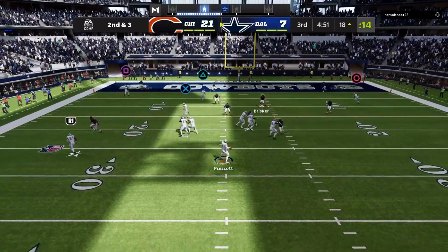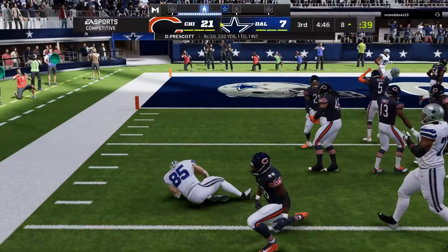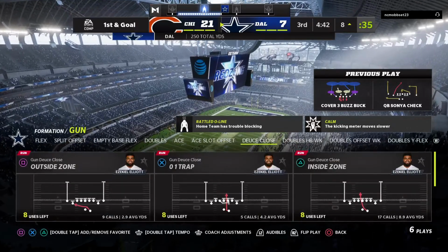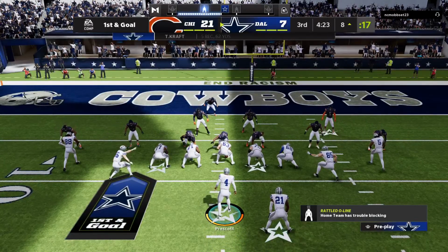Throwing on 2nd and 3. Prescott. And a quick throw here, that's complete. And they've got it inside the 10 at the 8. Boy, how about the speed with which this offense can get down the field? It's taken them no time at all to get down here. And now they're set up with a 1st and goal.